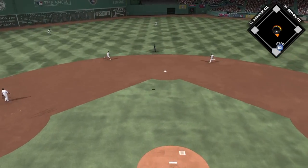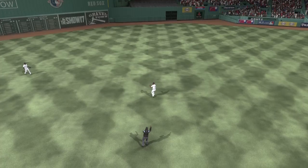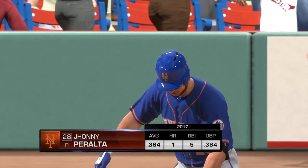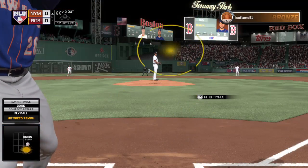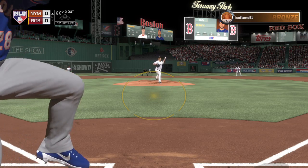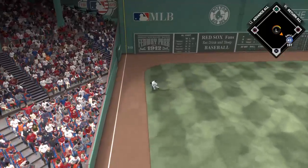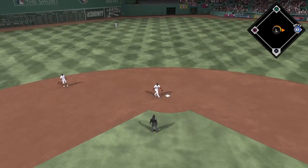Swing and a little blooper to center. Bradley moving in. He gets there, and that's the second out. Here's Johnny Peralta now. He'll work on keeping this top of the second alive. First pitch of the at-bat on its way. Yanked on the ground down the line. And he tries for the backhand reach at third, but it gets by the glove down the line.